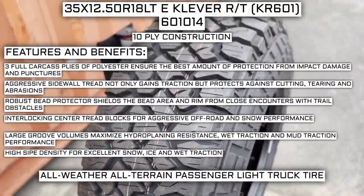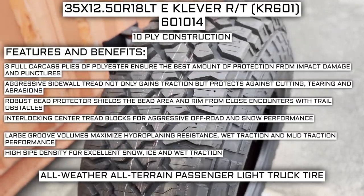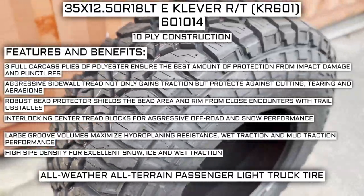Interlocking center tread blocks for aggressive off-road and snow performance. Large groove volumes maximize hydroplaning resistance, wet traction, and mud traction performance. High sipe density for excellent snow, ice, and wet traction.